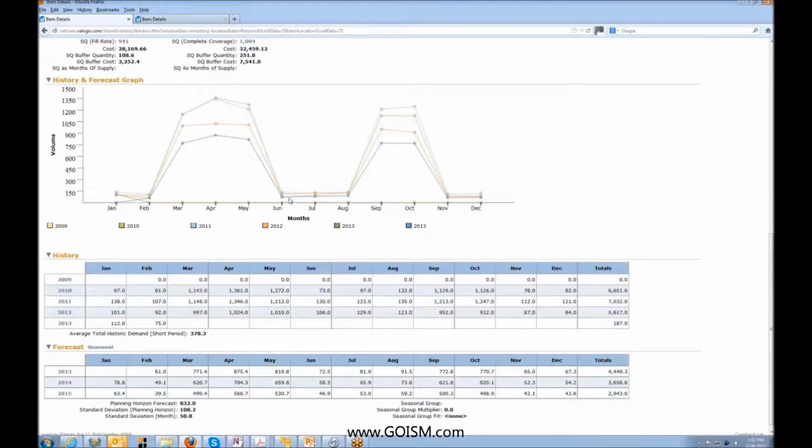And one of the reasons I selected this item is, if you look at it graphically, it's very easy to see that this item is very seasonal in nature. It has a peak demand in the springtime and another peak in the fall. The planning application automatically detects that seasonal pattern, selects a seasonal forecasting technique, and then automatically creates this forecast that you see down here. And you'll notice the forecast picks up the seasonal patterns as well as recent trends.